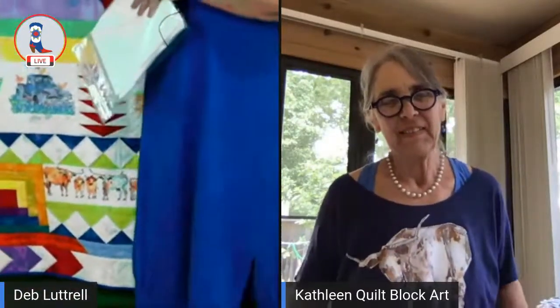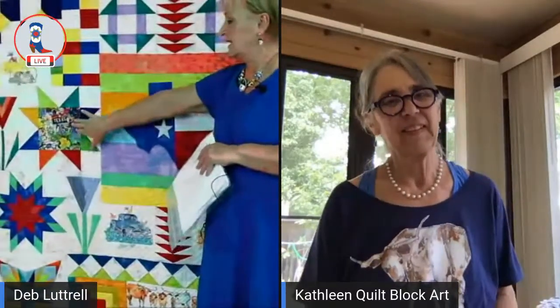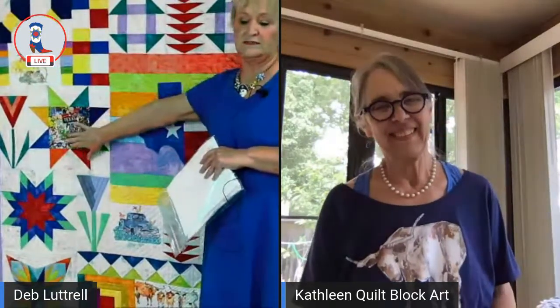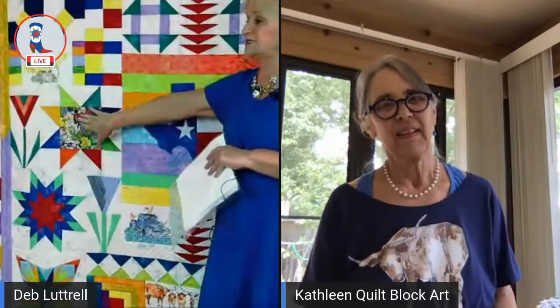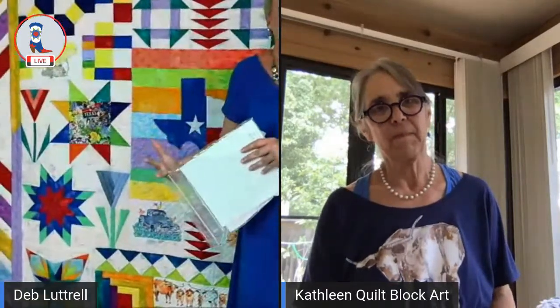We also put a little piece of this, our exclusive fabric that was printed. Who printed this? In the Beginning Fabrics printed this for us. And this is an exclusive cotton. And I just couldn't help but put a little piece of that in there.